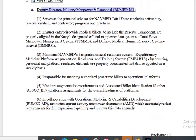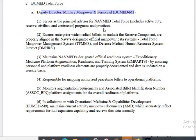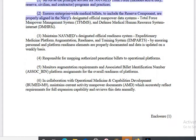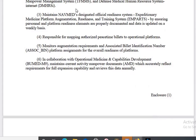M1 is the Principal Advisor to the NAVMED Total Force. Let's see. They make sure medical billets are aligned with the manpower systems, which are TFMMS and the lovely, lovely DIMHRS. No crazy 8s. They also manage MPARTS, which is the Expeditionary Medicine Platform Augmentation Readiness and Training System. So MPARTS is the system where the deployment stuff shows up, and that data needs to be uploaded on a weekly basis.